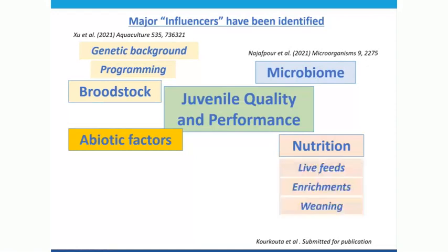Nutrition has always been the holy grail in Mediterranean hatcheries. We start feeding live feeds, and then there is so much going on about enrichments and how we can really supply for nutritional requirements at these very early stages, when these requirements change very quickly, day after day, and how we can get over to successful weaning for these developing animals.